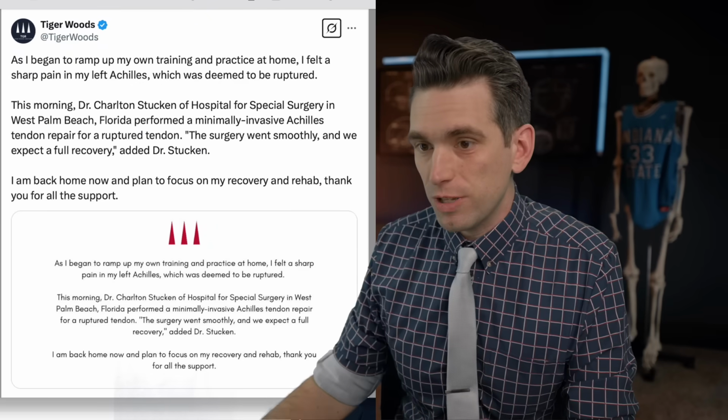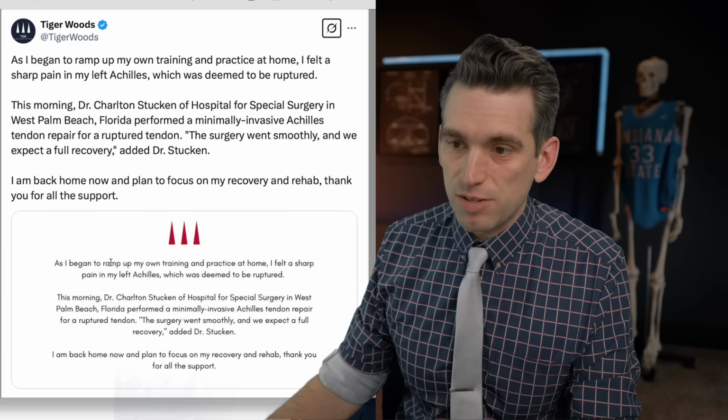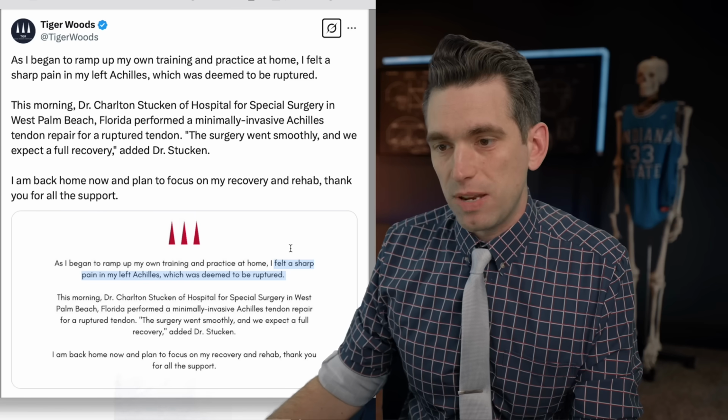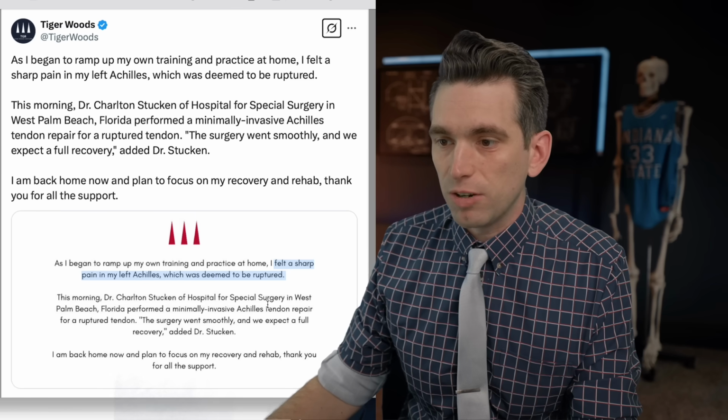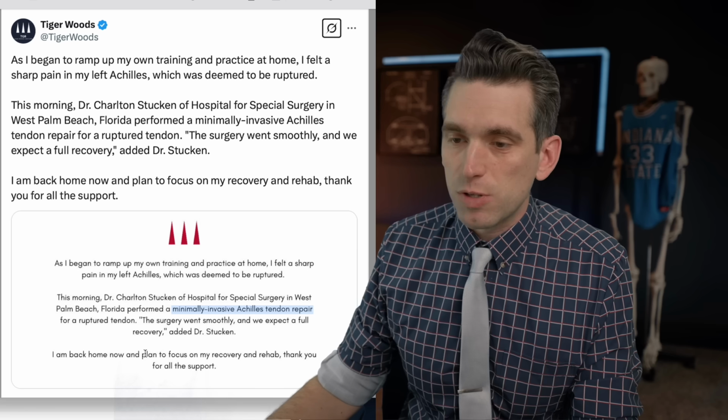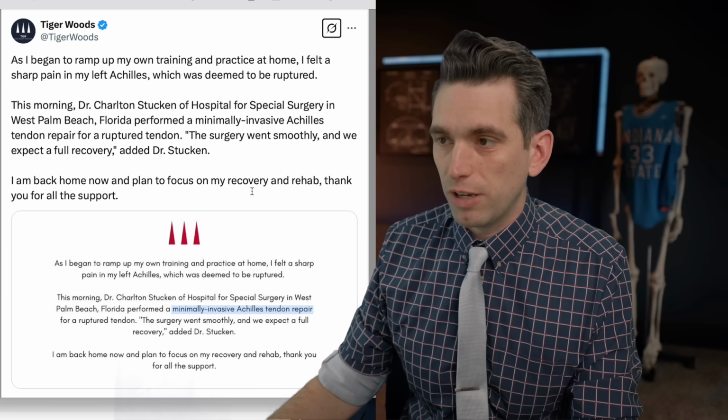So let's take a look at this statement here that came out today from Tiger Woods. As he was ramping up his training and practice at home, he felt a sharp pain in his left Achilles, which was deemed to be ruptured. And just this morning, he underwent surgery, a minimally invasive Achilles tendon repair. Everything went smooth, and he's expected to make a full recovery.